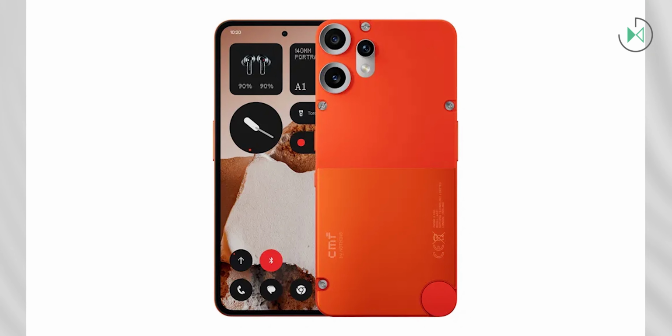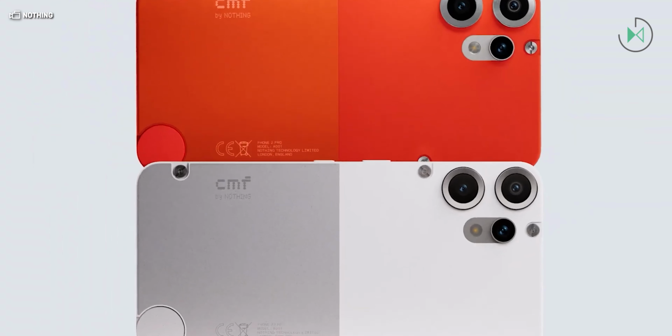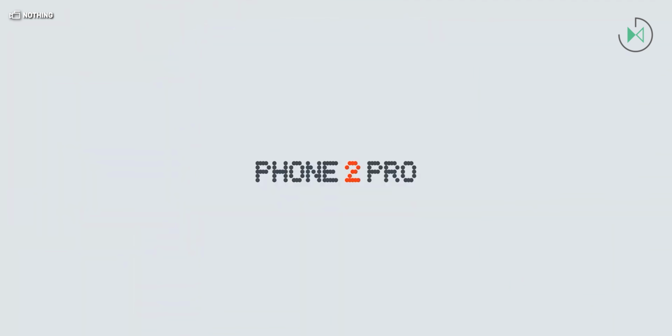Now, regarding the display, we have a 6.77-inch AMOLED panel. It's protected by Panda Glass and offers a full HD resolution of 1080 by 2392 pixels. This results in a pixel density of 387 pixels per inch. It is a screen featuring a 10-bit depth, allowing for an astonishing range of colors. Additionally, it possesses excellent contrast and its refresh rate can adapt up to 120 Hz.